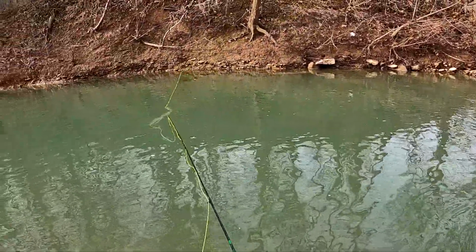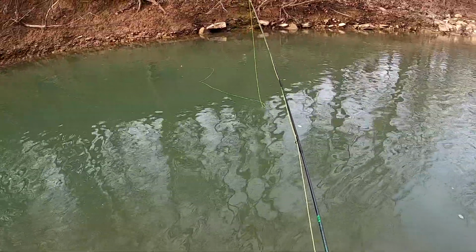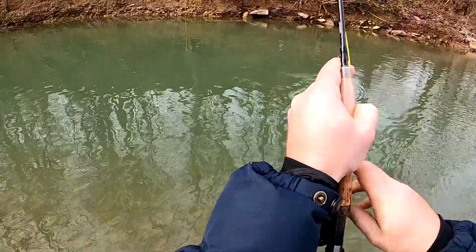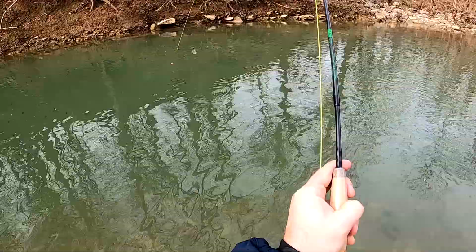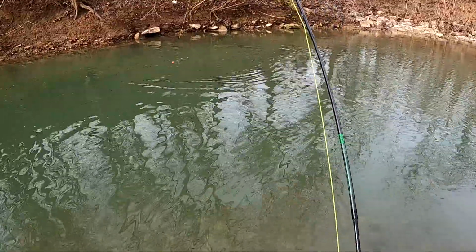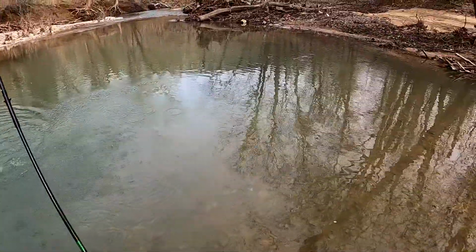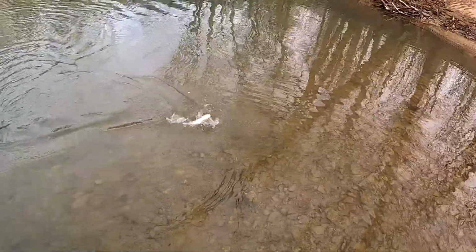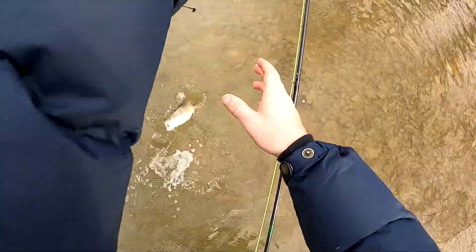Belly's growling like crazy. About time to call it a night and get something to eat. There's one. Oh. He feels decent. Oh, that's a nice jump. I like that. I'll tell you what, guys, we're putting a hurting on them out here. Decent fish. Not bad at all.